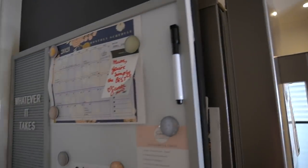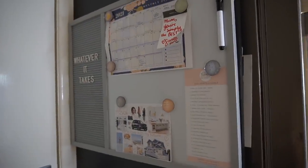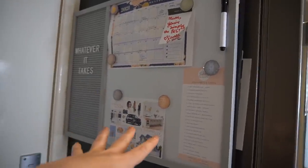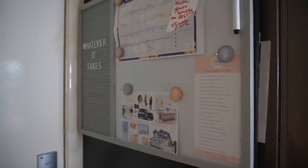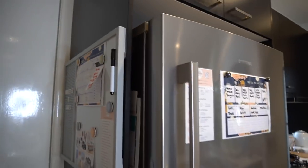I normally keep anything that would typically be on the front of a fridge just pinned on the side. And then on the side, I just have a magnetic notice board that keeps all of my fridge essentials. So I've got the monthly schedule, I've got a little goal sheet, and this is where I would put my meal prep meal plan for the week. Just keeping it really clean and clutter-free.